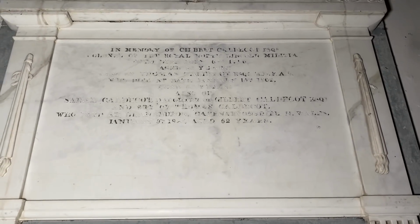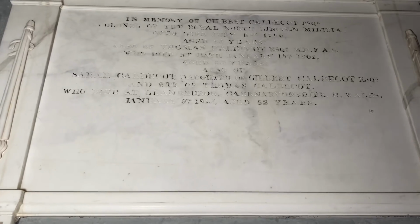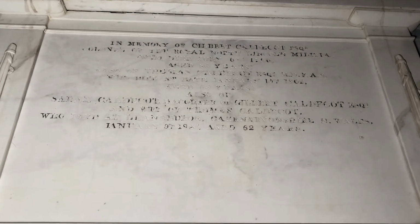And then something about Wales, who died in Llan Bedrog. I just love the Welsh. I love that they come up with such great words. Carnarvonshire, North Wales, 1825, age 62. Oh, that's somebody else. That's Sarah, his daughter.